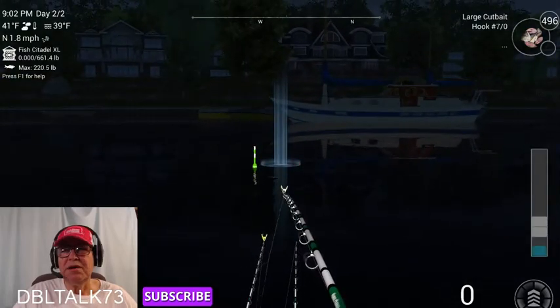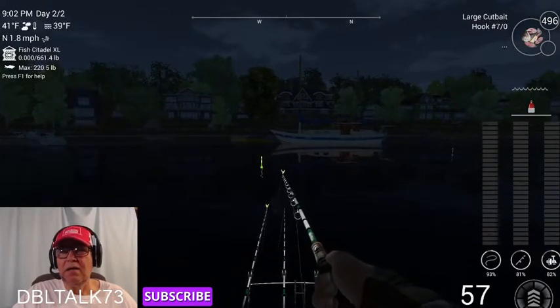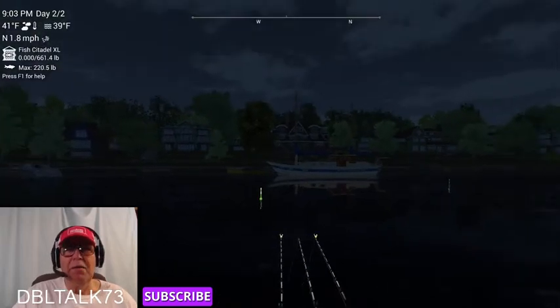Last time I fished here, if you saw that keeper I just sold, I filled it up in a little over an hour. I just kept on fishing and caught 4 more that I didn't have anywhere to put.